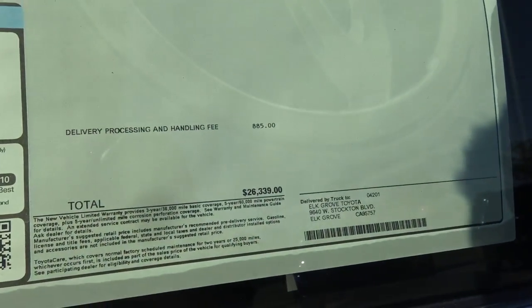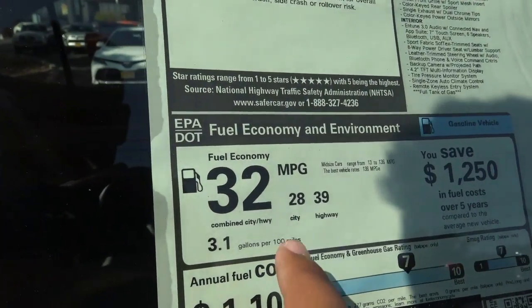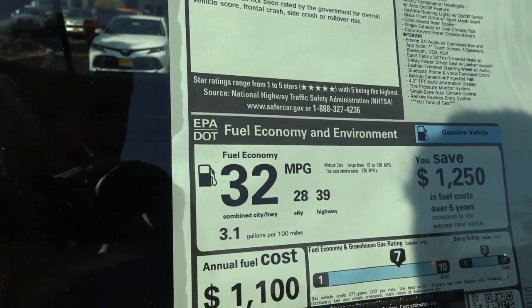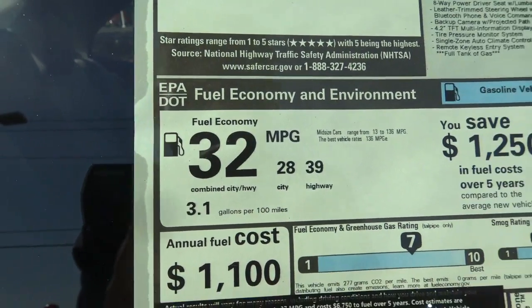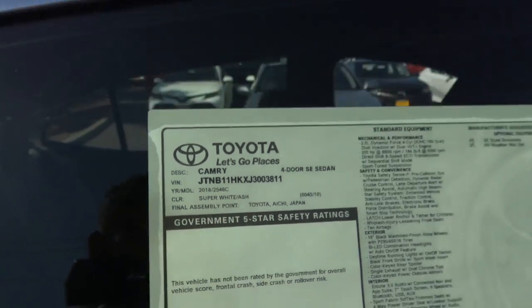Total vehicle price for our particular model, $26,339. EPA estimates, like I said, you're looking at 28 in the city, 39 on the highway, with 32 combined. And the final assembly point is actually in Japan and not in America.